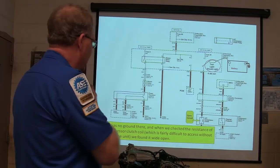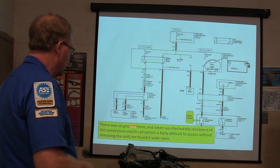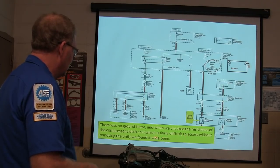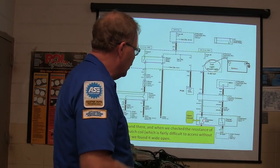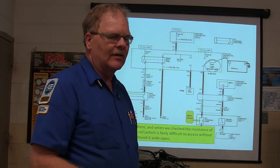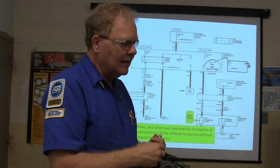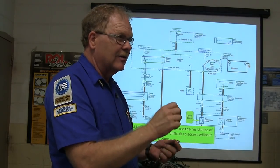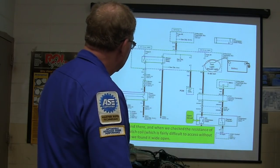But what we had down here was an open circuit, the compressor clutch. No ground there. We checked the resistance of the compressor clutch coil. It had difficult access without moving the unit. We found it wide open. If I've got a burned out compressor clutch coil or one that's open like that, now you obviously need to check these connectors, because occasionally somebody working on it took their test light and rammed it into the connector and spread it out so it doesn't make a good connection. That's a bad idea. A tapered test light works really well for destroying a connector so that it won't make contact. Okay, so we've got an open circuit there.